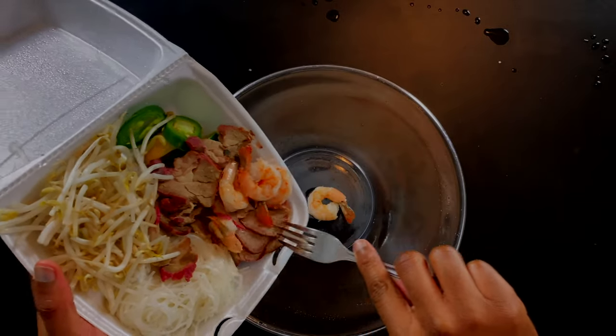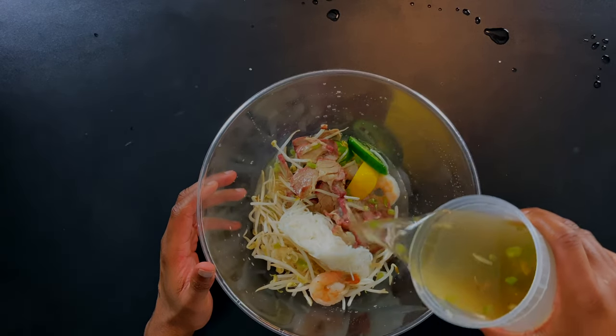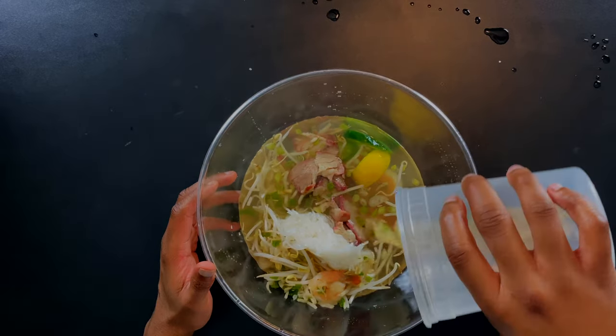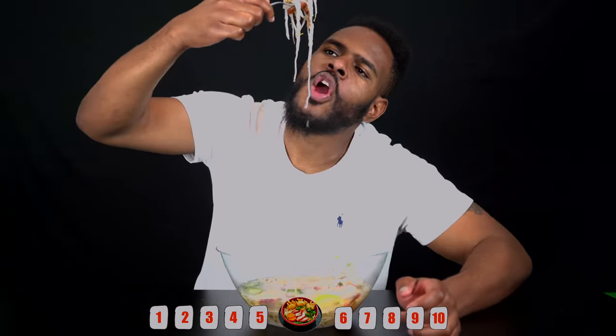Figured I'd mix it up a little bit, you know what I'm saying? Get a little bit of shrimp, get a little bit of pork, and what do you have? Shrimp and pork pho. Or is this called noodle soup? I'm not quite sure. In this here bowl, we have jumbo shrimp, we have barbecue pork, we have chicken broth, we have fried onions, and we have some freaking jalapenos, okay? Yes, jalapenos. For a whopping $12.95. Look at that, America. Oh yeah.